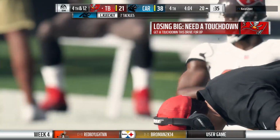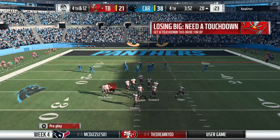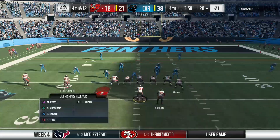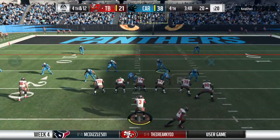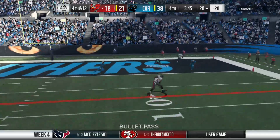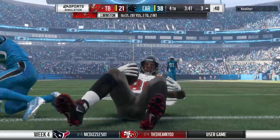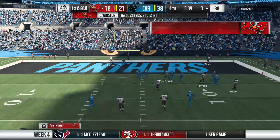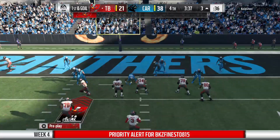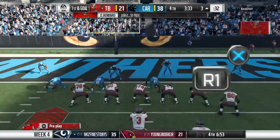Not too many offenses want to turn down long drives, but when you're down what they are, they've got to pay it off with some points. Desperation time. Winston on 4th down. And he's got a man. It's the tight end Howard, complete. And the broken tackle helps lead to a first down gain. The decision to go for it pays off, and now they're set up 1st and goal.